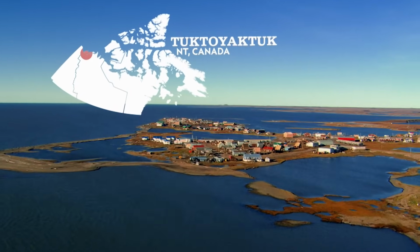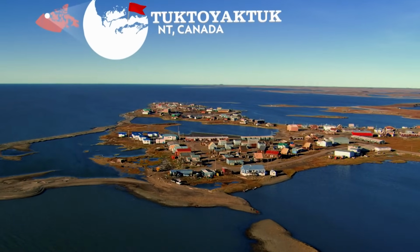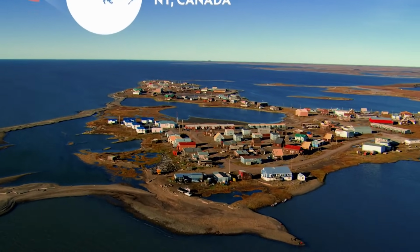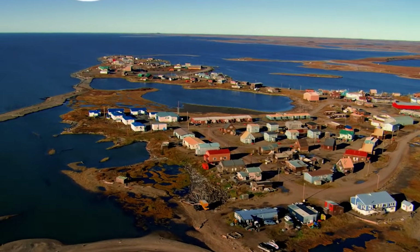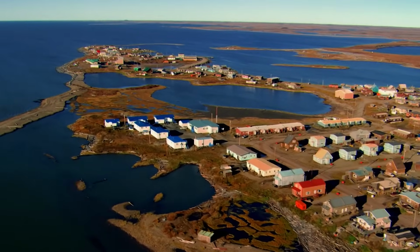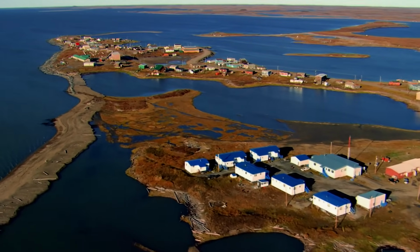On the northern edge of the Tuktoyaktuk Peninsula, the community of Tuktoyaktuk is located on pristine Arctic waters, where the Mackenzie River Delta meets the Beaufort Sea. Tuktoyaktuk, or Tuk as it is known locally, has been home to the Western Arctic Inuit, or Inuvialuit peoples for thousands of years.